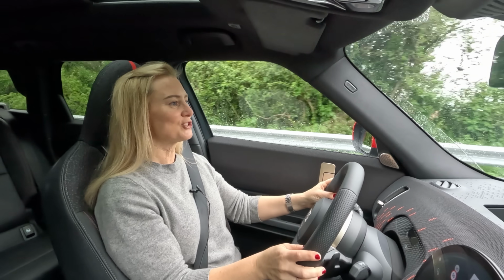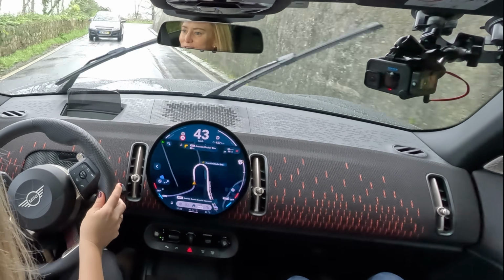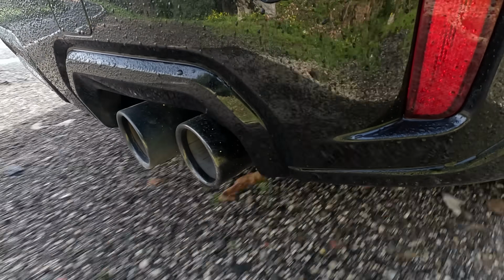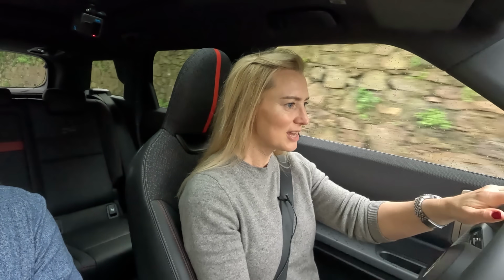For a 4-cylinder engine, it actually has a pretty racy sounding exhaust note. Yeah, they do pump a little bit of artificial sound into the cabin, 100%. But it really does add to a fun and enjoyable, a little bit of a racy driving experience.